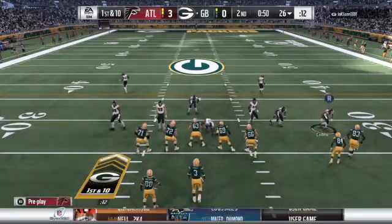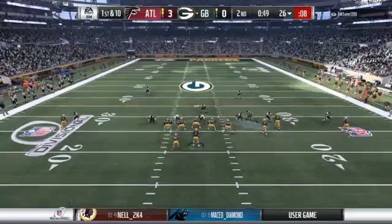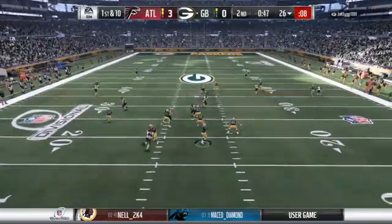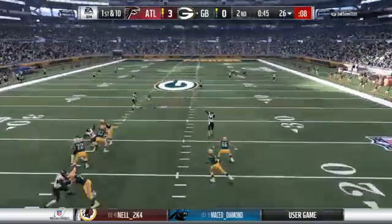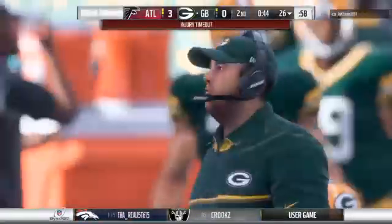Hey, tight end's right. Watch tight end. Come on, let's go. 1, 9, trying to shake off the interception from the last drive. He'll look to Crow. Throwing over the middle, but it's incomplete.